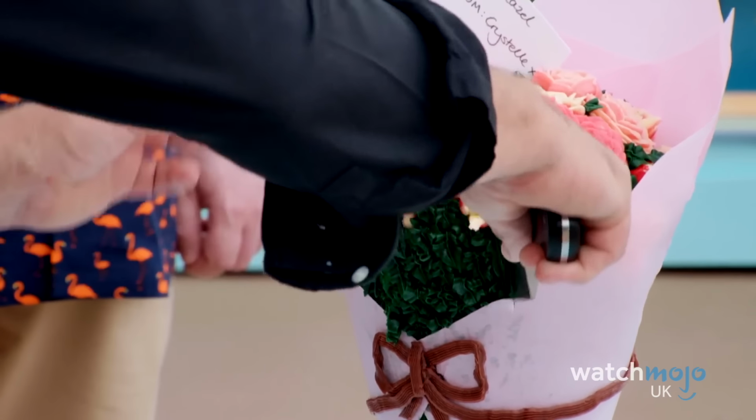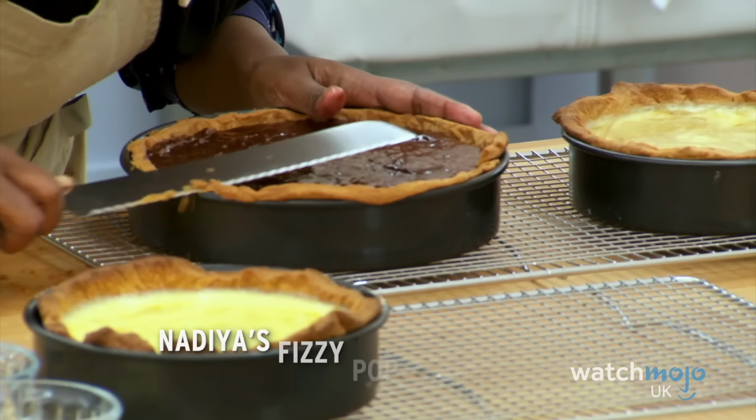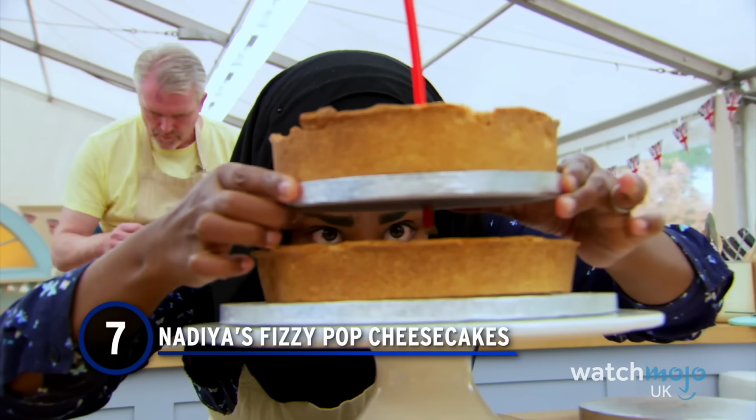We're amazed that she had time to pipe all of those roses and even added a card. I got exactly that, exactly as you said it. It's absolutely beautifully flavoured. Number 7, Nadiya's Fizzy Pop cheesecakes.